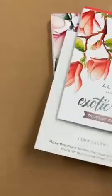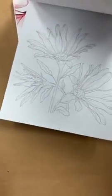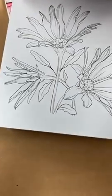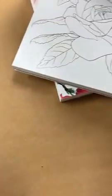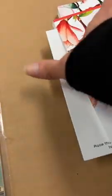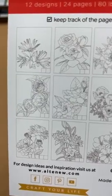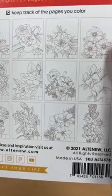Okay? So, they did this on a nice paper. Ils l'ont fait pour le no-line coloring et le régulier. So, they stamped in their black and they stamped in a light gray. And they have 12 different flowers, 12 motifs, 2 de chaque. Okay, so I'm going to show you them because they have them on the back. So, hang on, let's let it focus. So, those are the 12 coloring ones in here.